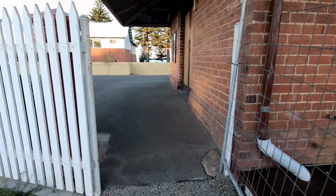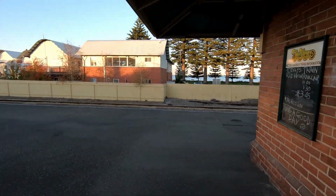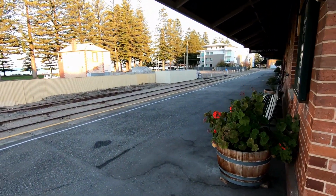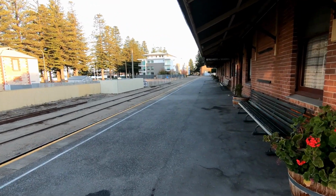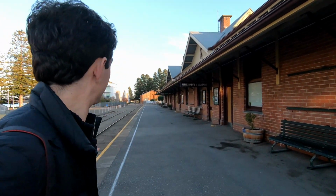So once again, a massive thank you to Steam Ranger for keeping all the stations open even when there are no trains running. Sometimes with these heritage railways, they do close off everything when there's nothing operating, which makes it kind of annoying because you can't actually get on the platforms and look around. But here they have left everything open, which is great, obviously, other than the actual building, of course, but that's totally understandable. As you can see, we've got a very nice wide platform here.